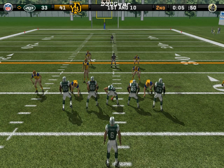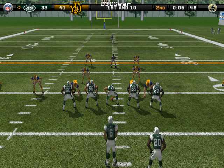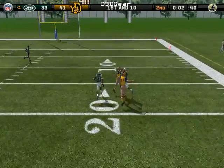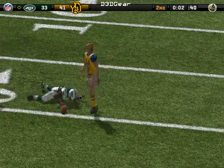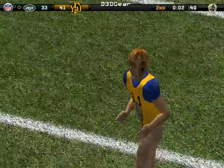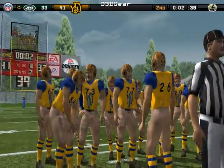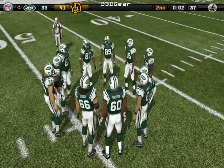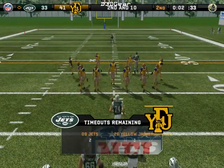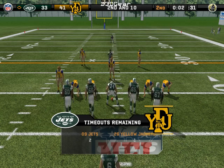Watch the hard count. Number 6 scans the defense from the gun. Going to the air on first down. Throwing. Incomplete. And this should be the last play of the half, on the 41-yard line.